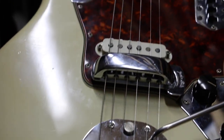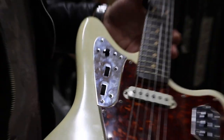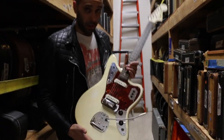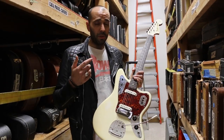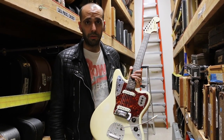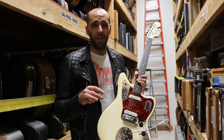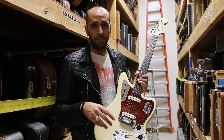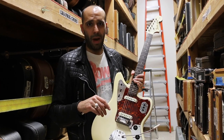Custom color, again, this is one of the more common custom colors. But anything other than Sunburst is a custom color on this guitar. So somebody had their music store call Fender, ordered something special, paid about 10% extra, and got it ordered in whatever custom color they wanted. Three most common custom colors you see: Candy Apple Red, Olympic White, Lake Placid Blue. Then you start getting into the wacky stuff.